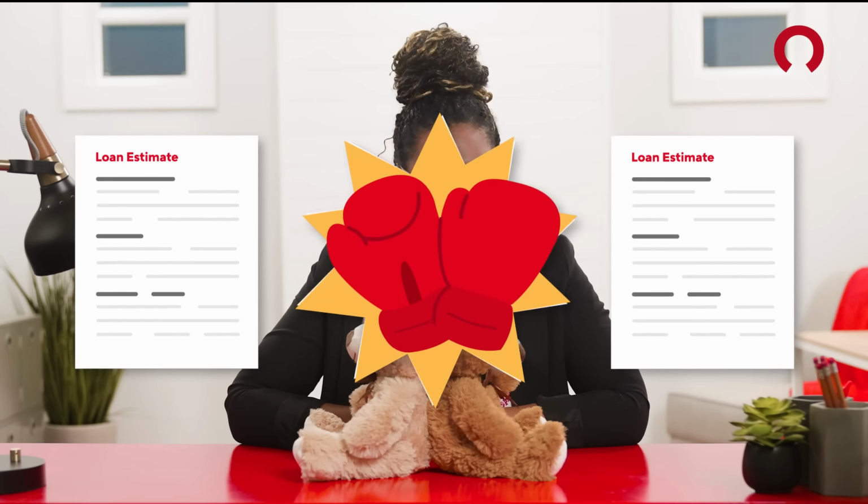Ever heard someone say, shop around for a mortgage, don't just settle for one? Well, loan estimates are actually how you compare them. You go around collecting loan estimates of similar types, look at the breakdowns, and then choose your favorite.